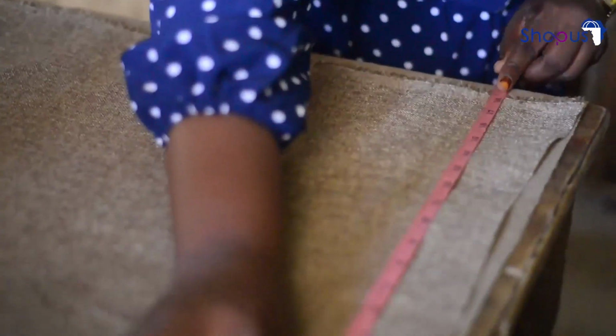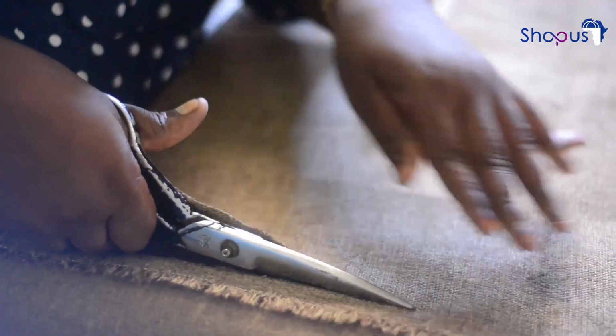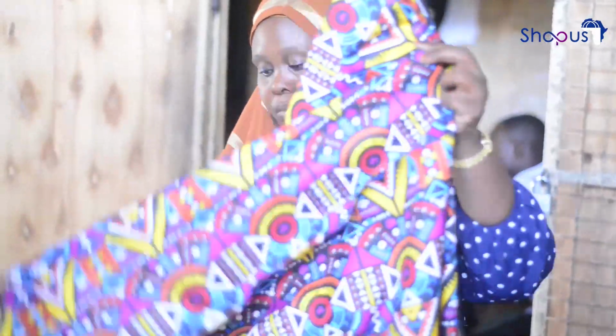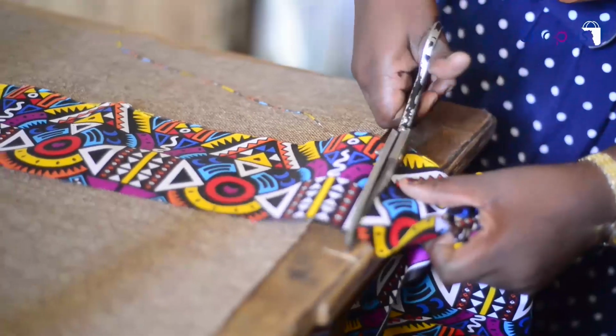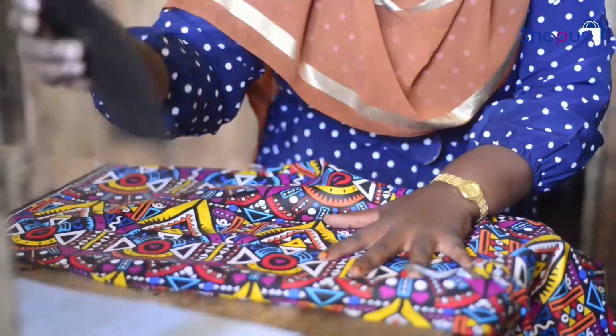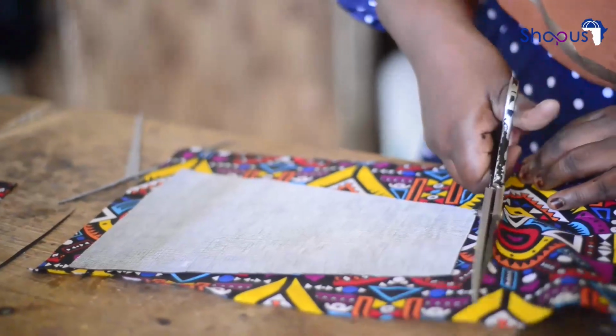Welcome to Spacious Africa. Today we present to you one of our craftswomen, Halima Abdul Soumay. She was born in Morogoro. She started her business in 2018 by sewing hats, and then she expanded into clothing. She is a craftswoman and also an entrepreneur. She works with the trends of the market.